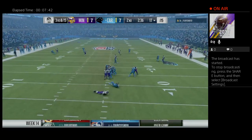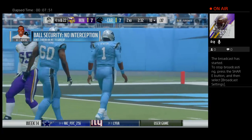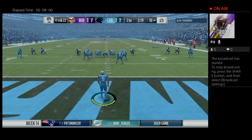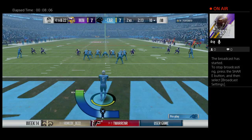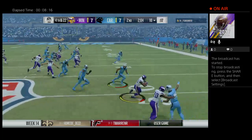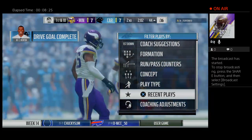From the gun, here's Newton. Pressure coming from the Vikings, and they get there and bring him down. Anthony Barr in there to drop him for his 11th sack of the year. Here's Michael Pilardi now, as his first punt will come from inside his own end zone. That's taken at around the 40. A good return there, 17 yards. And the Vikings, they'll be set up well as they take over in great field position.